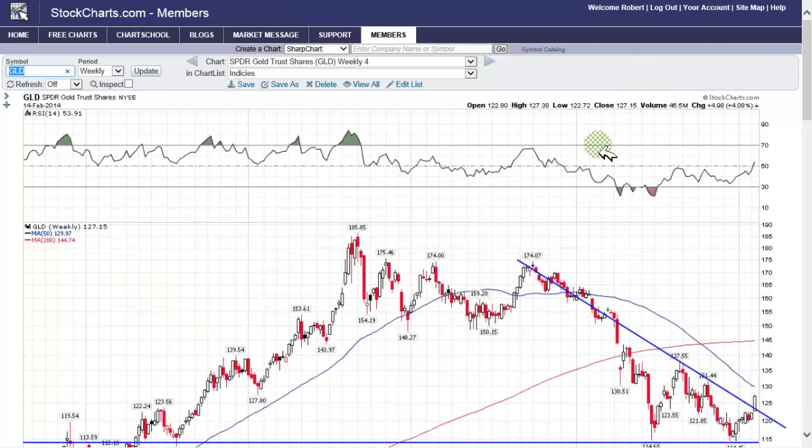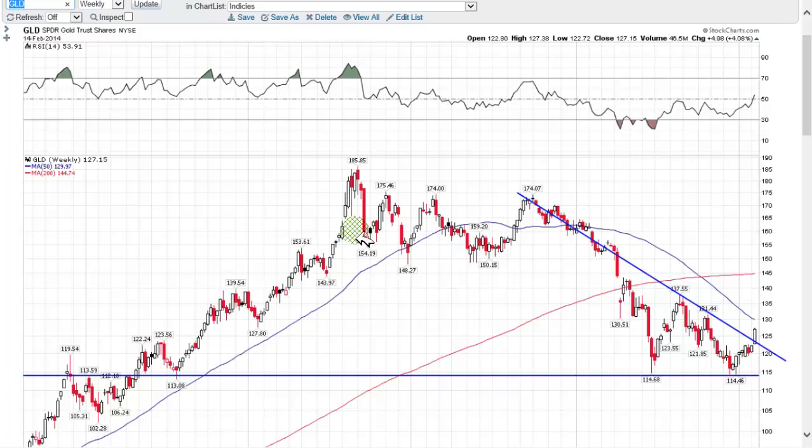Next stock up is for Kevin. Actually, the last one is for Kevin, and I'm going to go over two mineral stocks, precious metal stocks, GLD and SLV for Kevin as well. Listen, you could wrap these guys up into a bundle. It's no secret, I am a big lover of the gold mining stocks, precious metal stocks. So this is a weekly chart.